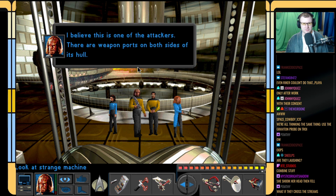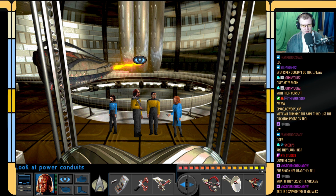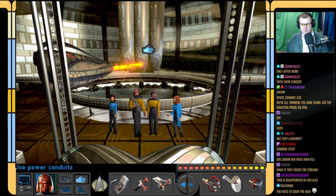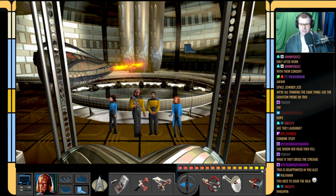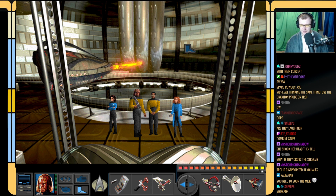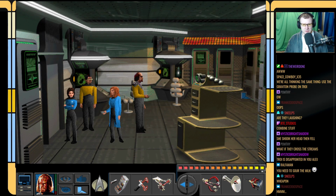I believe this is one of the attackers. There are weapon ports on both sides of its hull. Can't look at the beam specifically, just the power conduits. I need to sour the milk, exactly. I'm going to ask you guys for help. What do you reckon? This just seemed to be a pickup closet. I don't see much else here.